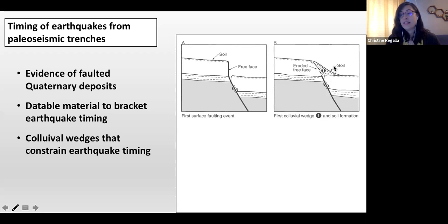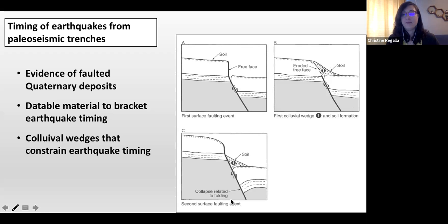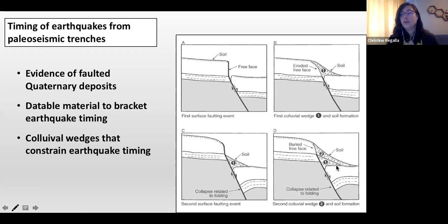And if this process happens again, and we down drop this side again, we'll again expose a new free face, and it will unravel again, and we'll build a second wedge of colluvium. So identifying the number of wedges, these often vary in soils and have internal sorting and stratigraphy that helps us identify those deposits, helps us determine both the number of events and the timing in the trench.